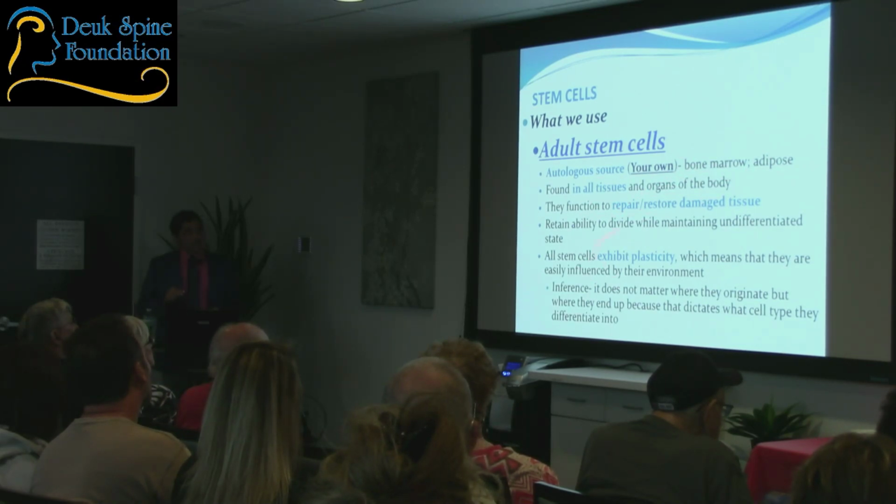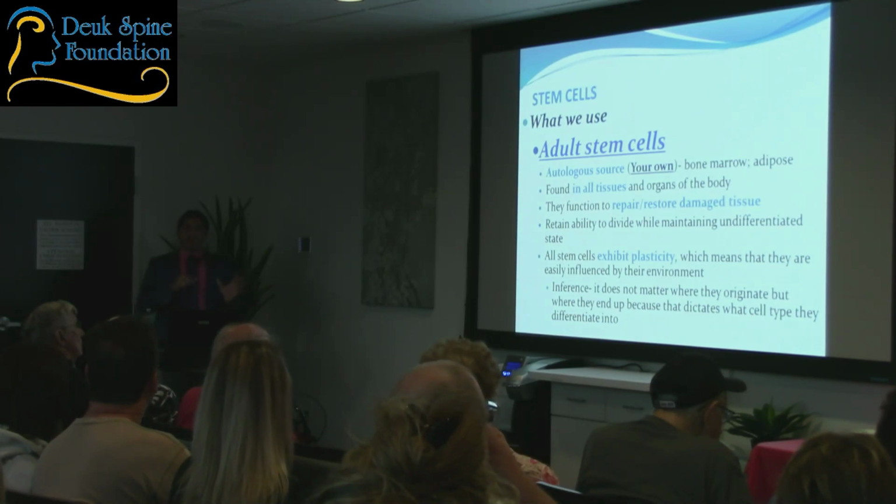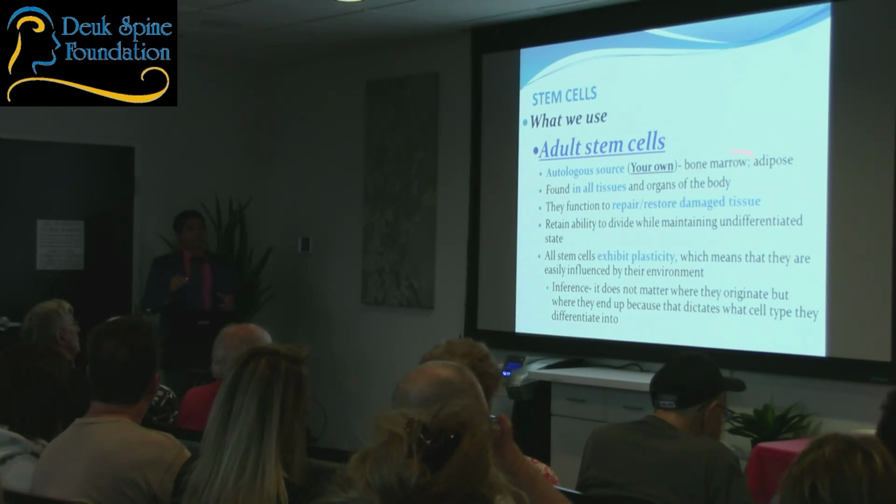Again, they function to repair and restore damaged tissues. They stay in an undifferentiated state once they form. Once they form in the bone marrow or adipose tissue, they just stay there like that, dormant, doing nothing. But once you transfer them into other tissue, they start differentiating.